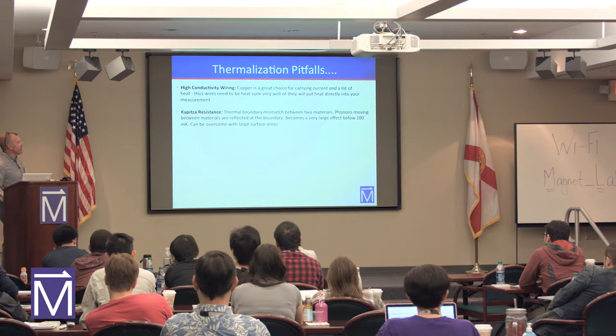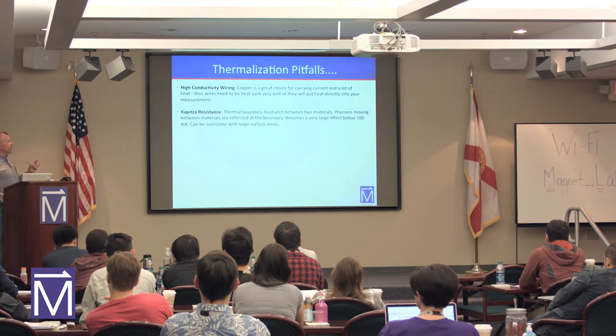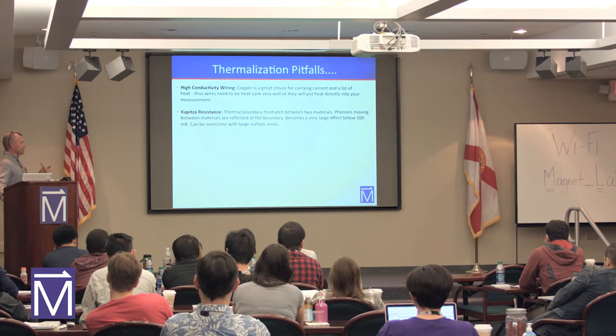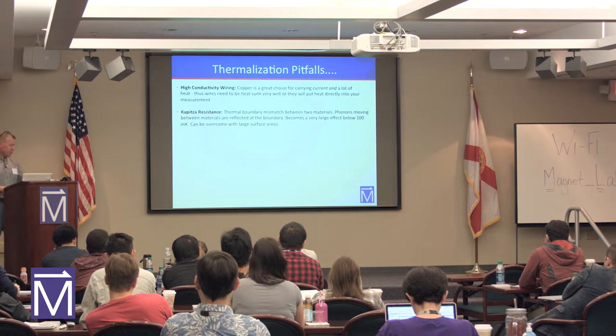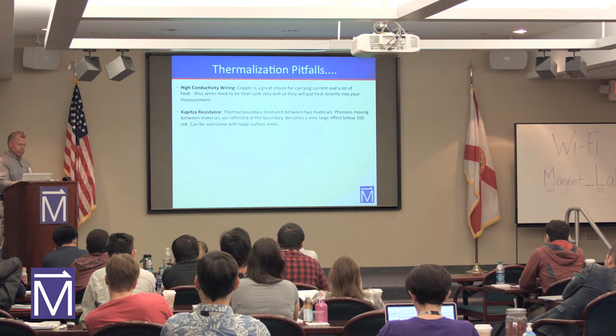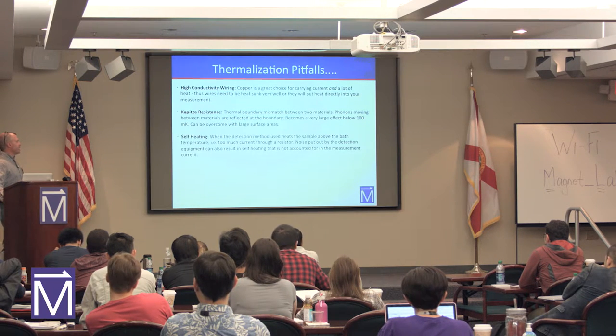This is thermal boundary mismatch between two materials. The phonons between the materials are reflected at the boundary, and again, it becomes a very large effect below 100 millikelvin. And you can overcome this with large surface areas. This is what happens with the heat exchangers in a dilution refrigerator. They are able to overcome this by having tremendous surface areas inside.